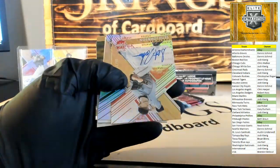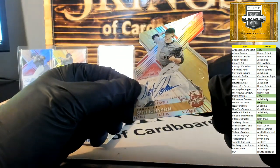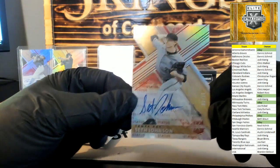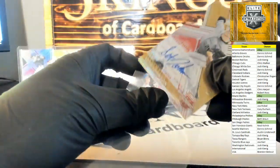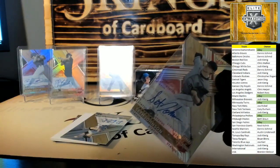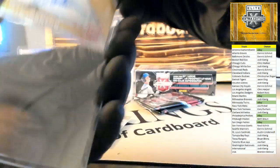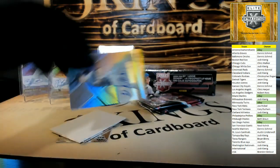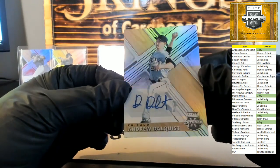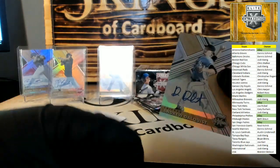Lewis to 250. We got a die cut auto of Seth Johnson, Tampa Bay, numbered 3 of 75. Hopefully we've gotten a little something for everybody. With 200 hits, I know the Marlins did well. The Blue Jays did well. Top of my head, I can't think of a team that didn't hit. There may be some, but I don't think there is. Chicago, Andrew Dahlquist. I think he's a White Sox, but I'm not positive. I'll check.